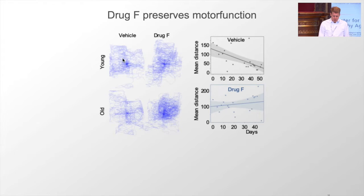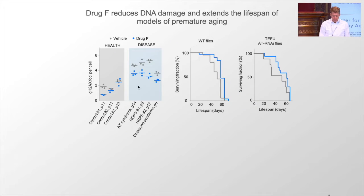In flies, when we treat with drug F, when you're a young fly, you walk like this. When you're old, you walk less. When you're on drug F, you walk a lot, even if you're old. So you maintain motor function in flies with age. You also reduce DNA damage in some of these primary DNA repair disorders where it's previously been shown that there's more DNA damage. And you extend the lifespan in wild-type flies and in a model of ataxia telangiectasia, where the flies are slightly short-lived.